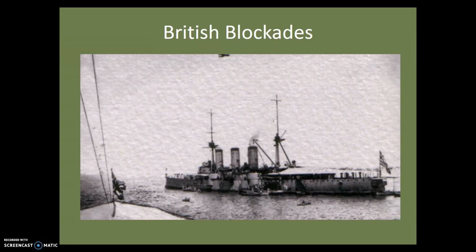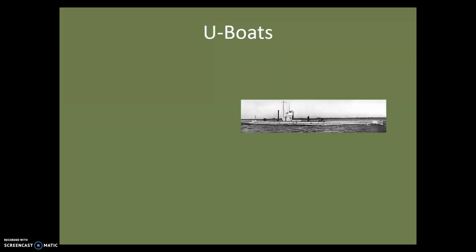I want to now kind of talk about the war at sea, which is kind of becoming a more prominent aspect of the war, including what's going to bring the United States into things. So the British are blockading Germany's port cities, basically trying to cut off their trade. And there are enough British ships in the British Navy to kind of patrol the whole northern coastline of Germany and not let any ships in or out. And that's going to have some pretty dramatic repercussions.